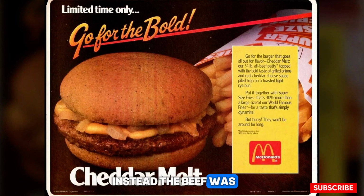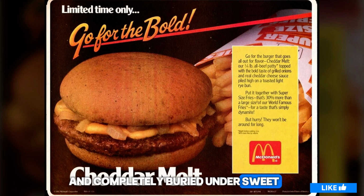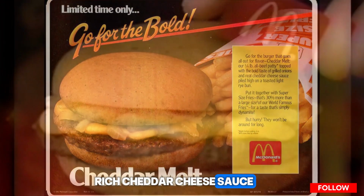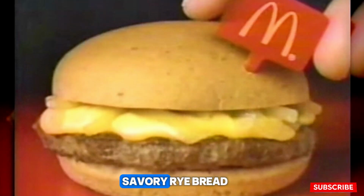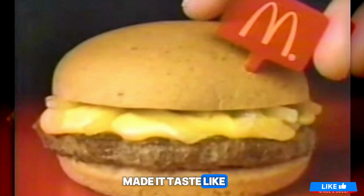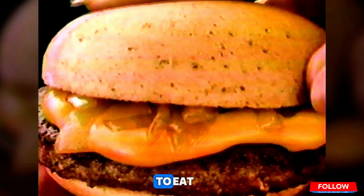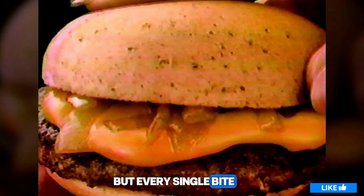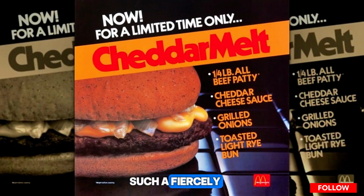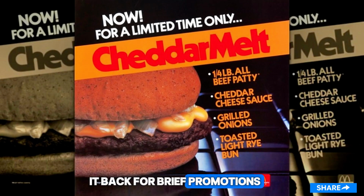Instead, the beef was placed on a toasted rye bun and completely buried under sweet grilled onions and a gooey, rich cheddar cheese sauce. The combination of the savory rye bread and the creamy cheese sauce made it taste like an expensive diner melt. It was incredibly messy to eat, but every single bite was pure perfection. The Cheddar Melt developed such a fiercely loyal fan base that the company brought it back for brief promotions later on.